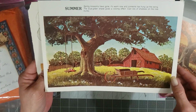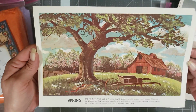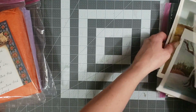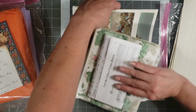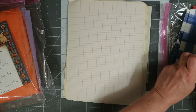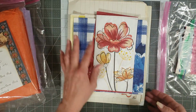These are gorgeous. Denise, thank you so much for sharing these with me. Look at the springtime one. These are beautiful. Oh, thank you so, so much. What a wonderful little package you sent me. I'm very appreciative of you doing that. Thank you for sharing. All right, I'm going to tuck these back into my bag here.